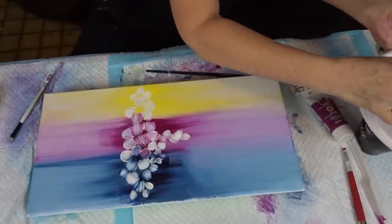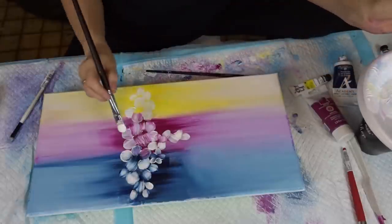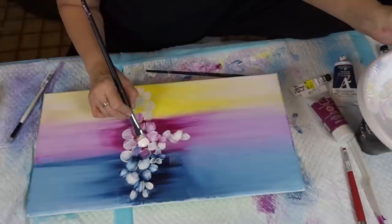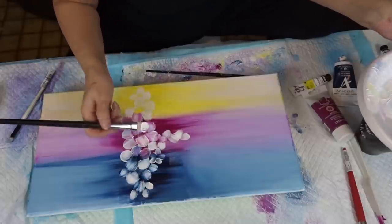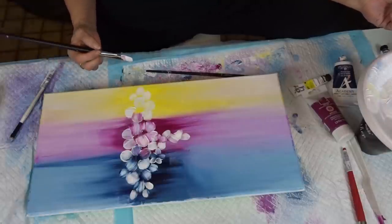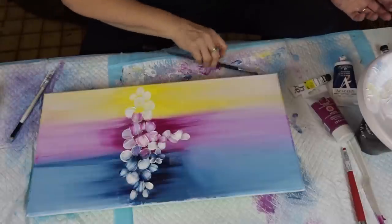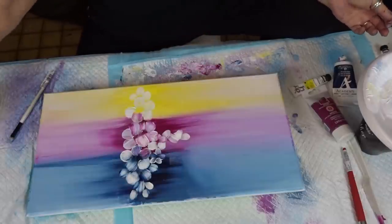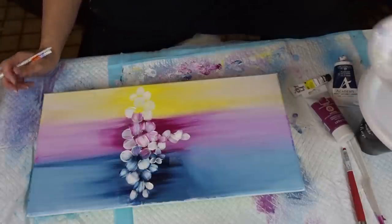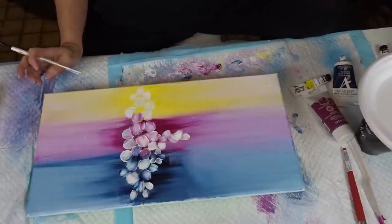I'm gonna bring some white and we'll define this a little more. We'll go down and up. I don't know if that worked or not, but it is what it is there. All right, I'm gonna put these in here because I'm gonna use the smaller one and try to do a little bit of green in there. And then we're gonna let this sit.